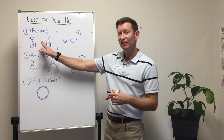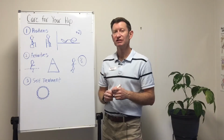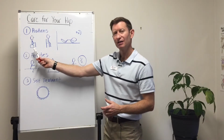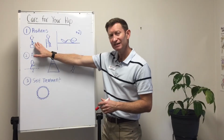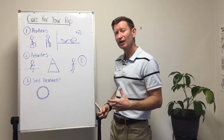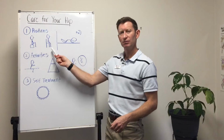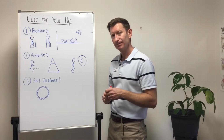So the first thing that you can do is think about the sort of positions that you are putting your hip into. Here we have someone sitting on a very low chair or stool where the knees are higher than the hips. Now most hip problems don't like being put into that position where the knee is higher than the hip. You're much better off propping yourself up a little bit where your hips are higher than your knees.